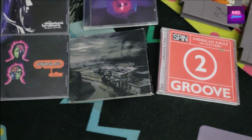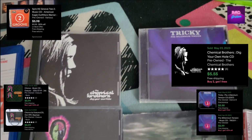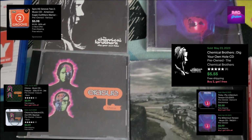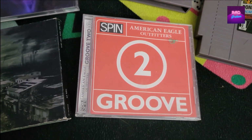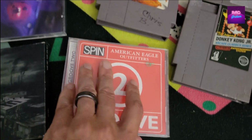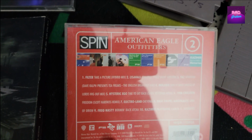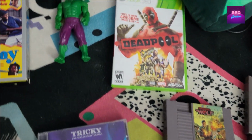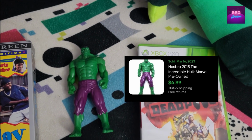And then got these CDs. These are for our personal collection. It's really cool to find these at the flea market. We paid 50 cents each for Chemical Brothers, Erasure, this is a Nine Inch Nails, Tricky, and then a little compilation from American Eagle. Basically remixes of classic songs or 80s songs that they put like a dance beat to. Then I got this video game for 50 cents, the Deadpool game, this little Hulk for 50 cents at the thrift store.